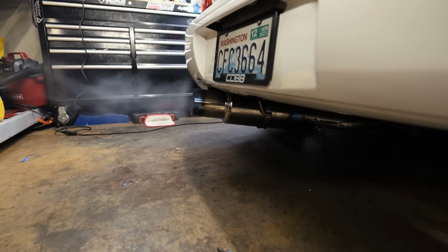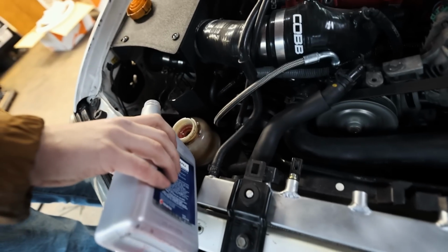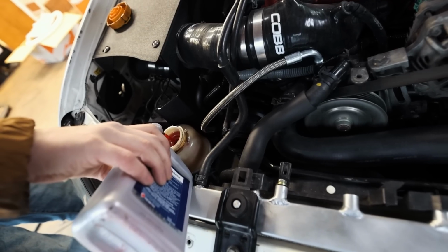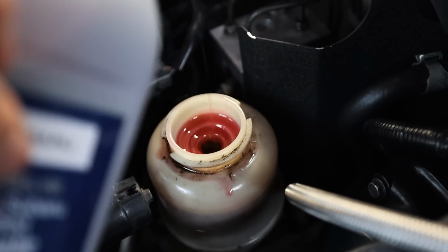It blow up! Suck it down. Pull up, pull up!